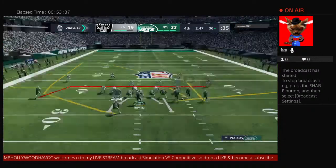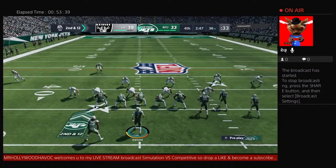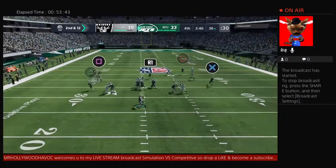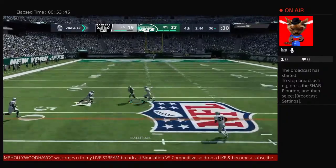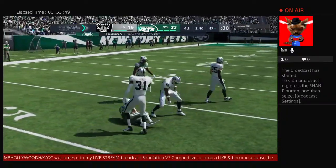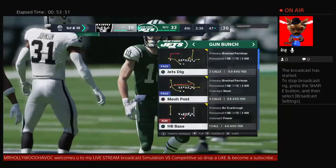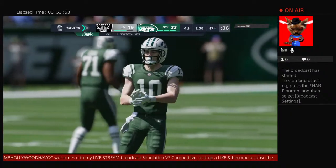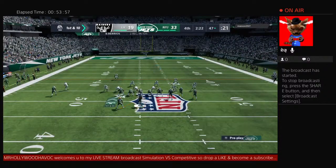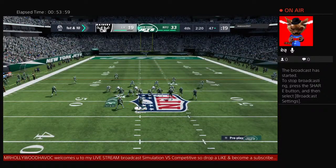They've got 2nd and 12 from the 36. Darnold from the gun. Got a man, it's Barrios complete. And he'll be taken down, but not before he gets into enemy territory. It's a pickup of 17 and a first down. The 47-yard line.